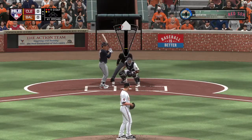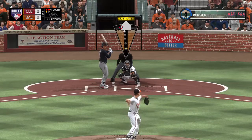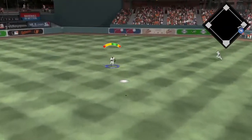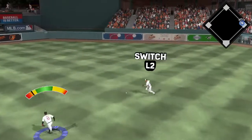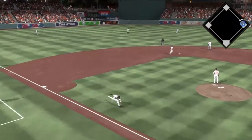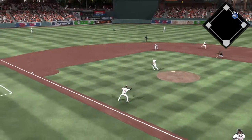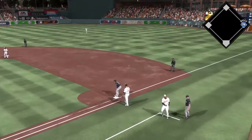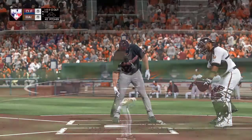Seems to me like they're pitching him a little bit more cautiously after that double he had his first time up. Swing and a little blooper to center. Coming in is Jones. He can't get there as it falls in. Poor base running there. Got him caught in a hot box between first and second. And he'll make it back to first as the throw won't get him.